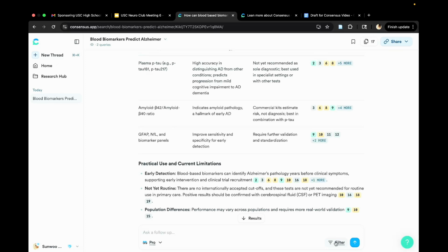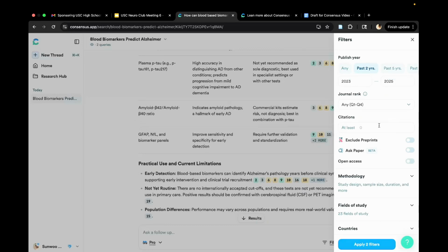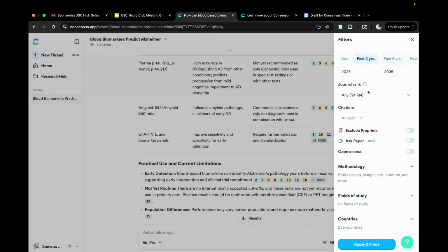Another thing I wanted to mention about Consensus was the filter option. I think this feature is really unique and really helpful, because it allows you to choose what type of research Consensus filters through when you ask your questions. So as you can see, you can look at the stuff from 2 years ago, or from 5 years ago. Adjust the amount of citations that the research you'll be getting has.